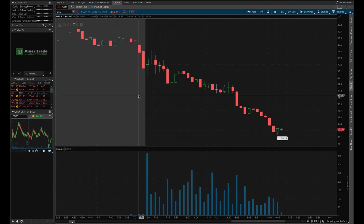Huge volume coming in. Let's just say you shorted below the low of that candle. Here's a really good compression. I mean, 12 minutes, you're in here and or you're getting filled on this retest. So if you're shorting shares, let's just call it 39 to make math easy, with a stop at 39.50. That's 50 cents.